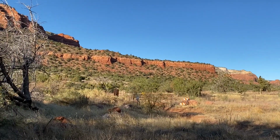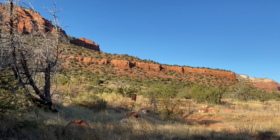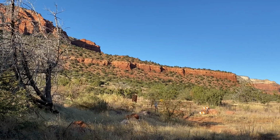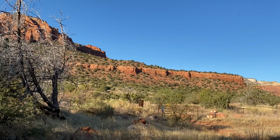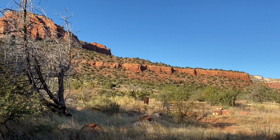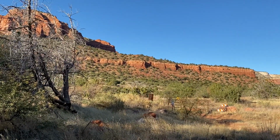At any rate, it's been a beautiful, great day out here on the Red Rock District of the Coconino National Forest. This is the Red Rock Secret Mountain Wilderness. This trail is almost entirely in that wilderness. Just beautiful. It's all yours. Check it out.